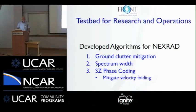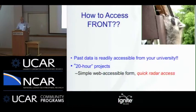Front is a testbed for research and operations. Bring your ideas. Develop algorithms. We have developed algorithms for NEXRAD, including ground clutter mitigation, spectrum width estimation, and SZ phase coding for mitigating velocity folding.